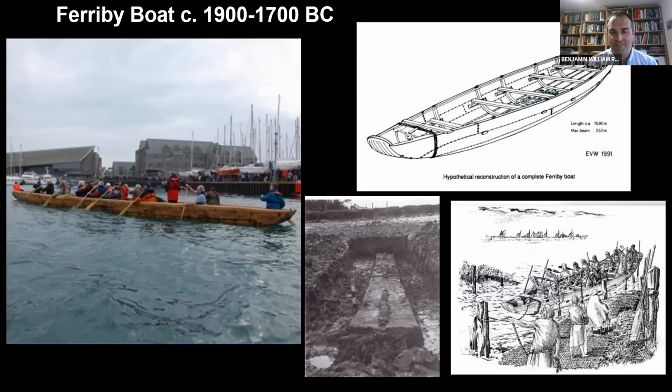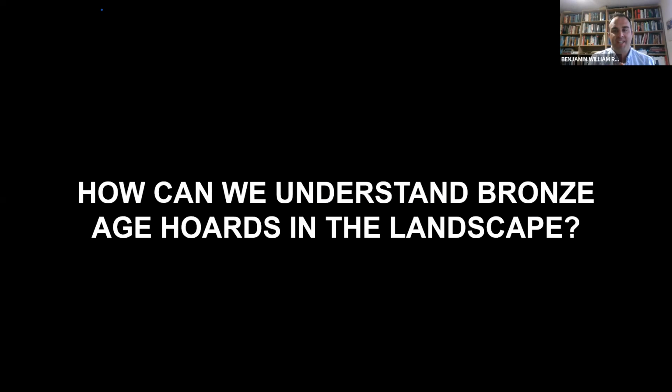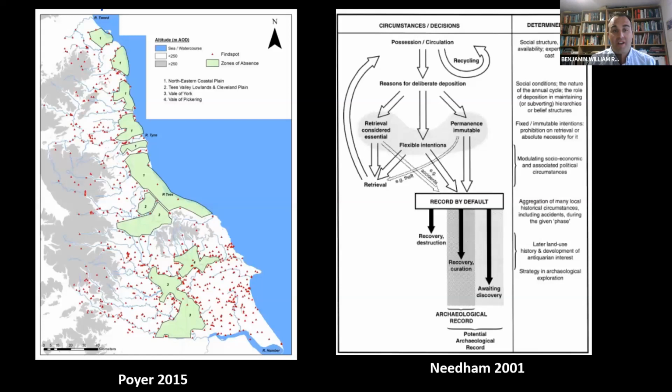Now, how do we start understanding Bronze Age hoards in the landscape? Here I want to draw on a recent PhD by Andrew Poyer, a very nice piece of work, where he tried to look at this question. But I think there's a lot more that you can actually get at in terms of exploring it in this project. It's very exciting. There are so many people signed up and potentially interested.